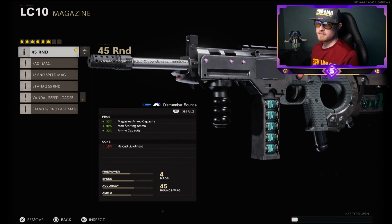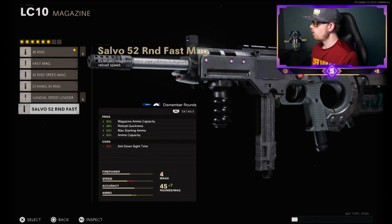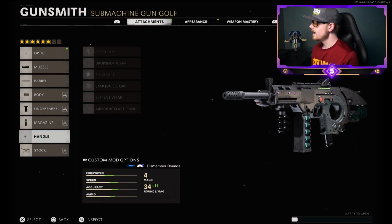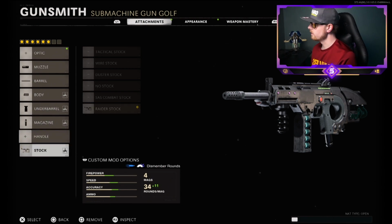This one is really tough to get used to because I normally play with something like the 55-round or the 52-round magazine. So 45 just means you gotta reload and be a bit more careful with that. It can cost you some gunfights if you're not careful. And finally, I do keep the Raider stock on there as well.